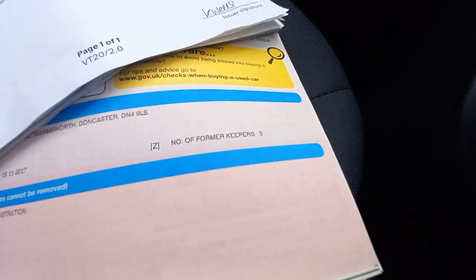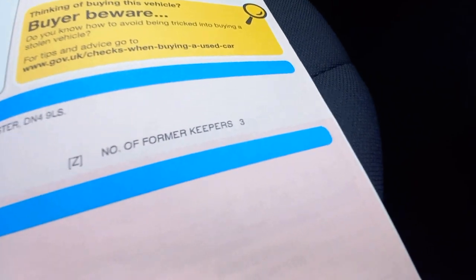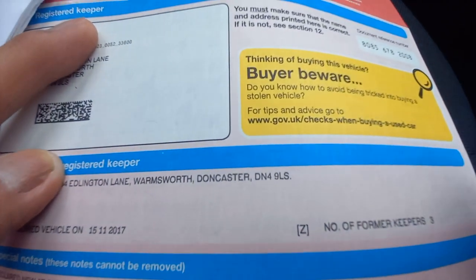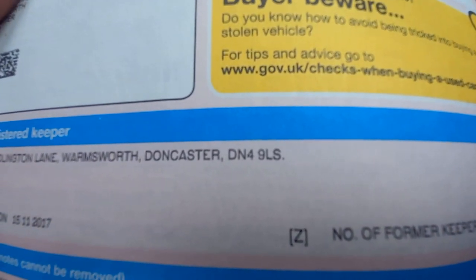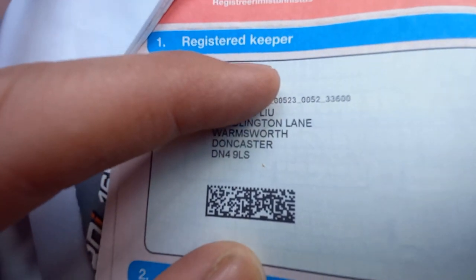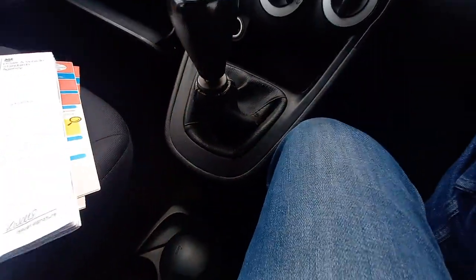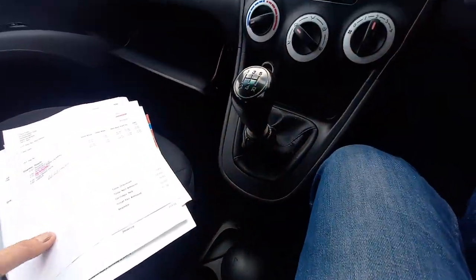The one that says number of former keepers 3, this is the current one. If you look at the address there, I'm trying to cover up the name here. So we've got, there we go, look, DN4, previous owner, 9LS, and it's the same there, DN4, now it's the same. It's a father and son. That's the same address. That's the old logbook to prove that it was father and son.